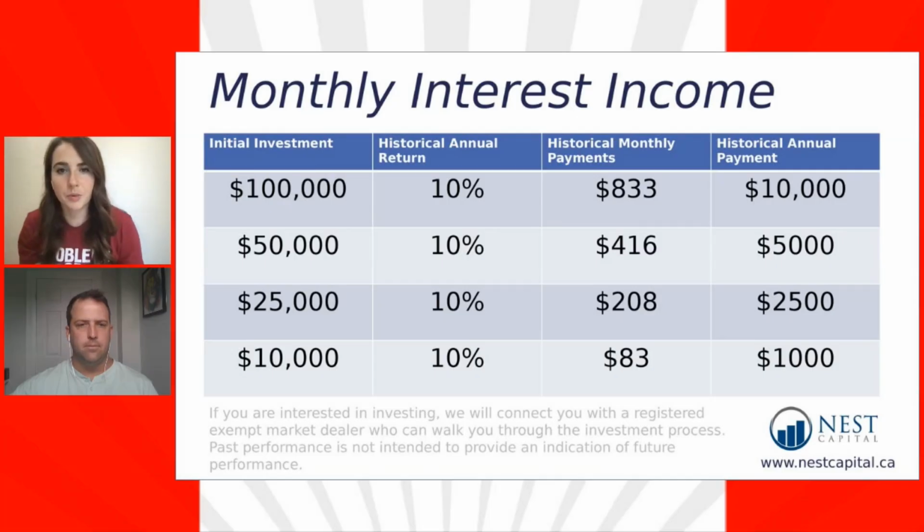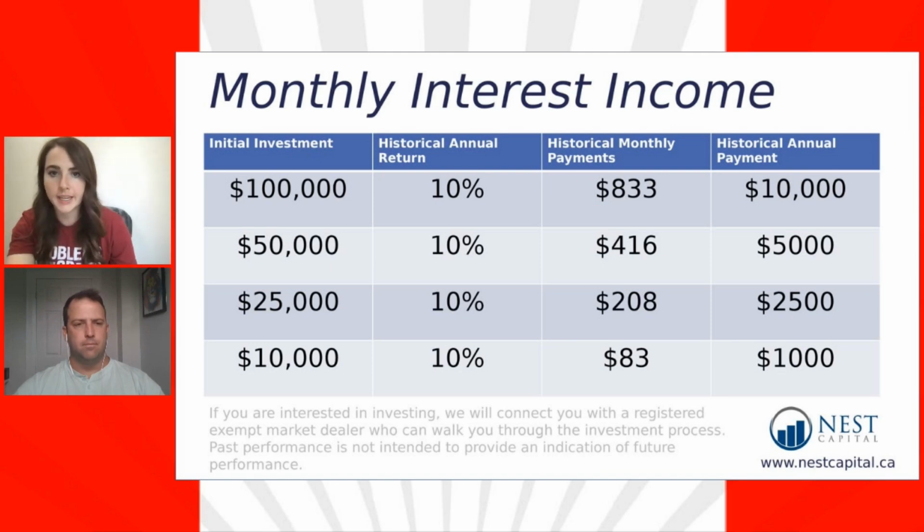Now you have a breakdown here of the monthly payments. What is the typical frequency of investment? Do people invest monthly, annually, or how does that breakdown look?